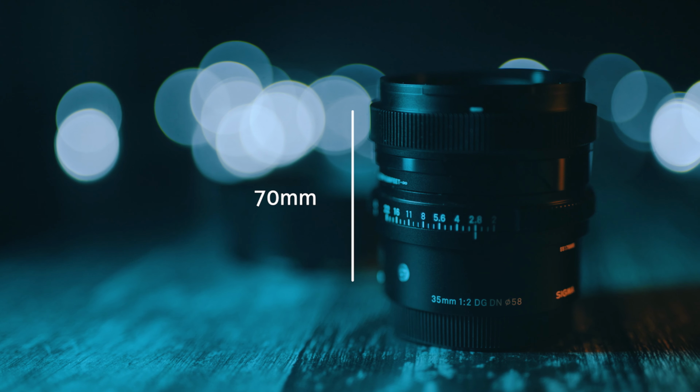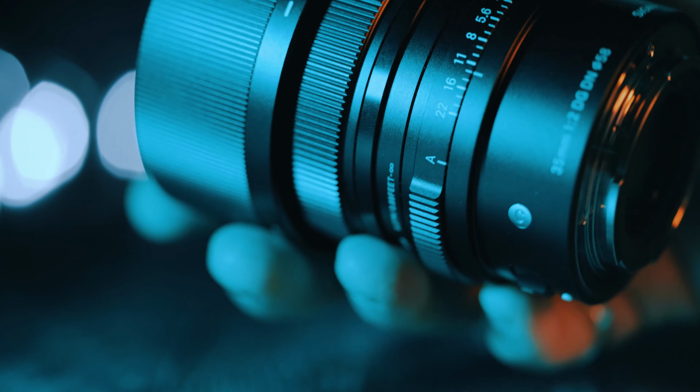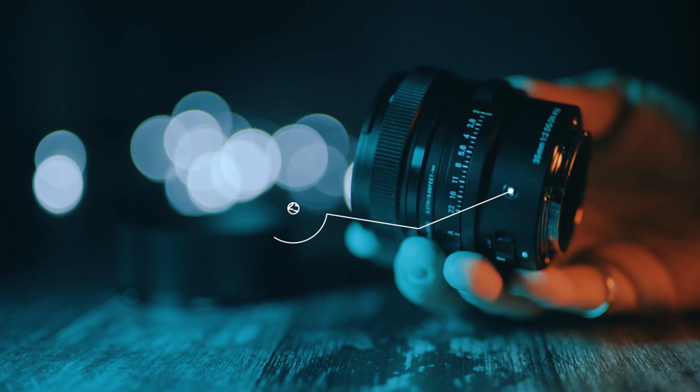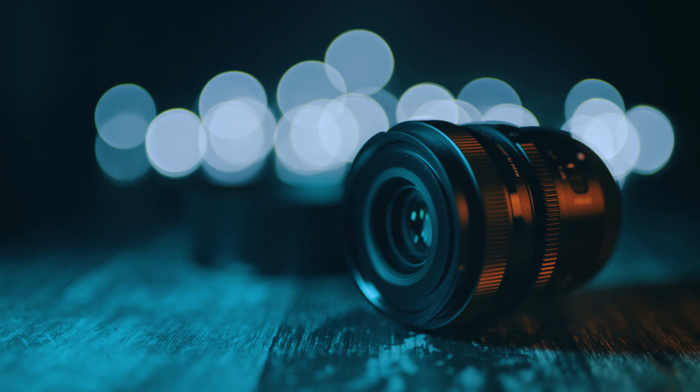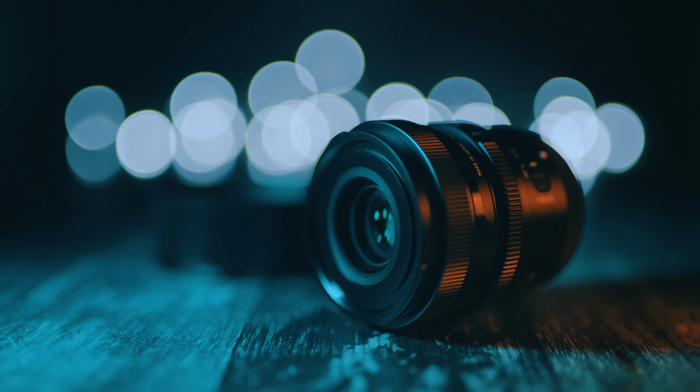This is in fact the smallest Sigma lens that I have ever used. Only 70mm long. It's not feather light, as it is well built, all hard plastic and metal, but it has a bit of weight to it, weighing 325 grams. Still super light compared to literally any other Sigma lens. What I really love about it is its design. It has got that little bit of a retro look to it.